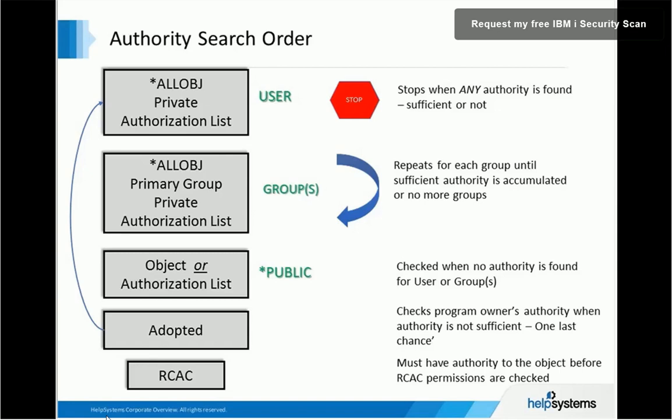Okay, so I don't have all object. I have not been granted a private authority to the database file I'm trying to update. So the next thing the system does is to look at the file to see if it's been secured with an authorization list. So if it has an authorization list, it looks to see if I have any authority to it. Have I been granted a private authority to the authorization list? So once again, if CJW has change or all to the list, I can do what I need to do. I can add that new account. If I have exclude or use, I'm not authorized, and the algorithm stops, and I get the not authorized to file blah, blah, and library YYY. Okay, so that's the user level. It stops if any authority is found, sufficient or not.